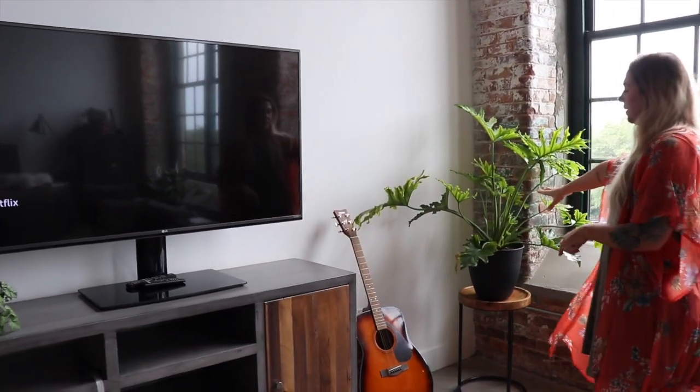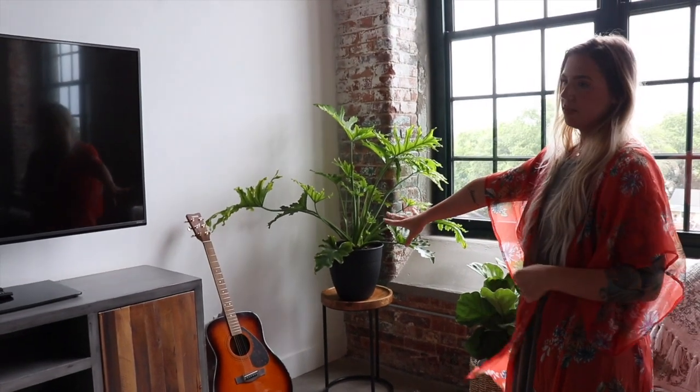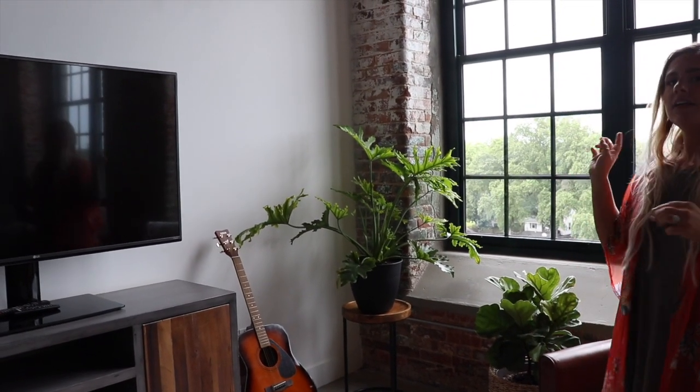Over here is our plant and guitar area. Anthony leaves his guitar there and Addison loves to play it sometimes. And then we have these two plants here. Because of all the natural light coming in, I have a lot of plants and I love them all equally. I have them all over the place in here. I love my pops of color to be greenery, so that's why we have some plants. And then over here we have this chair, which I love.